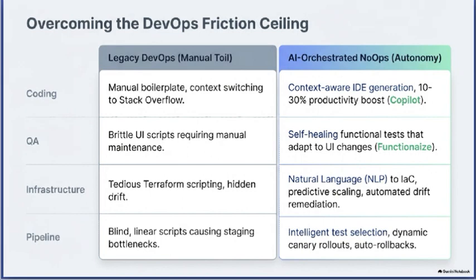You can't. And then, assuming you finally get the code written, you hit the validation layer. The QA friction. The dreaded QA layer. The blueprint points to brittle UI scripts as the primary culprit here. Brittle is the perfect word for it. QA teams spend their days writing highly rigid manual test scripts to verify the user interface. These scripts are essentially blind directives. They rely on fixed element locators. So if a single pixel shifts or a developer renames a CSS class, the entire test suite shatters. The build fails, the pipeline halts, and a human being has to manually investigate the wreckage just to update a locator ID.